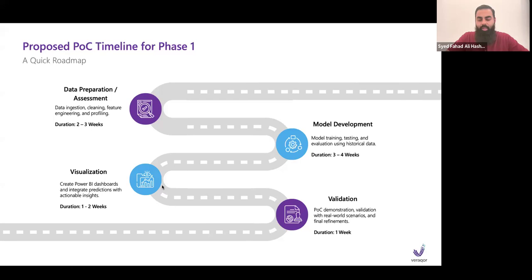Plus the validation, where we have the POC demonstration, we do the validation with real-world scenarios. So if you do not have the required data, or for any kind of regulation you're not able to share your data with us for the specific POC, it's not a problem at all. We always pick up data from open sources and try to simulate the solution for you. So the demonstration is real time and it's a real solution with actual dashboards, actual models, and your data or the open source data that we're working with.